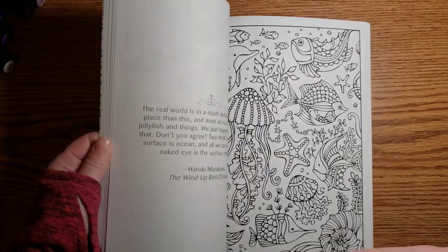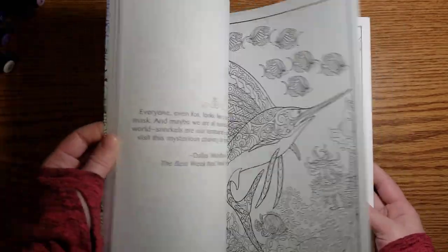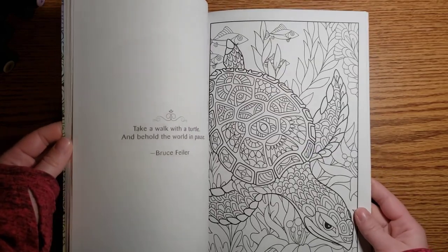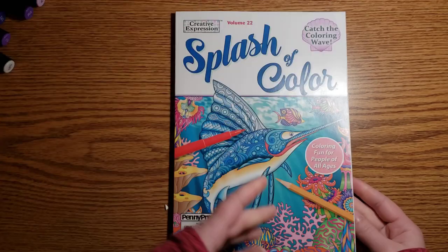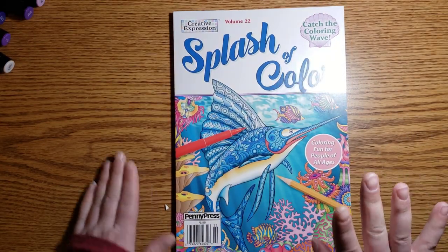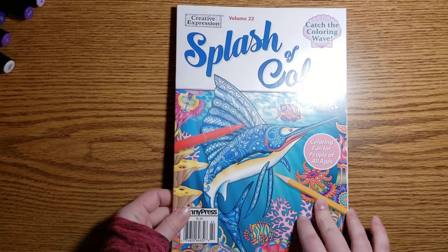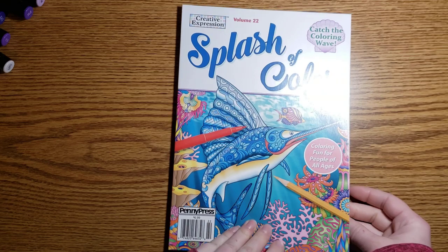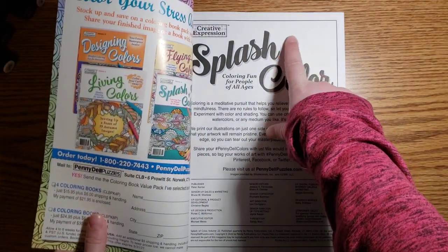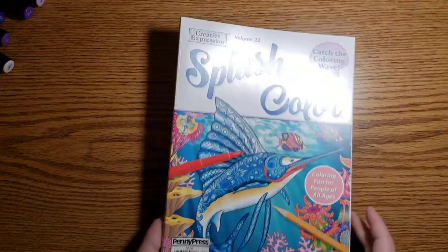So she'll color a picture and then she'll send it to me, and then I'll send her what I did, because we have different coloring styles and we like to use different mediums. So I think it'll be fun. Also, for Christmas, I bought her first alcohol markers and she's absolutely obsessed. So there's Splash of Color, volume 22. And yeah, I wrote a little note on my mom's saying, "We should buddy color, love you," or something like that. She loved it.